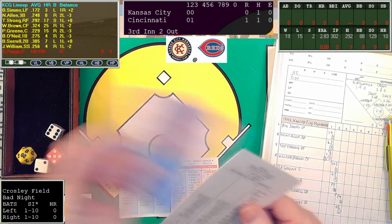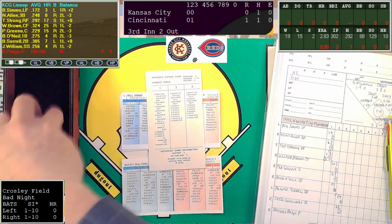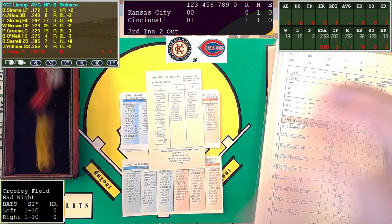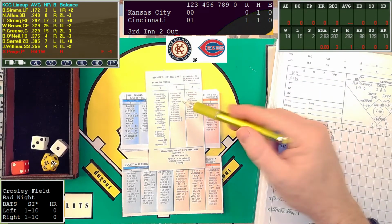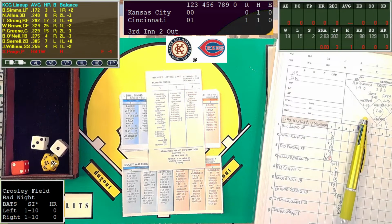Satchel Paige will step to the plate. He's a 3-hitter. That's a 2-4, and that's a ground ball to third base. Werber sets and throws, and that will do it for the Monarchs in the third.